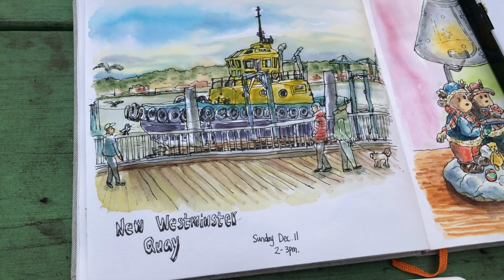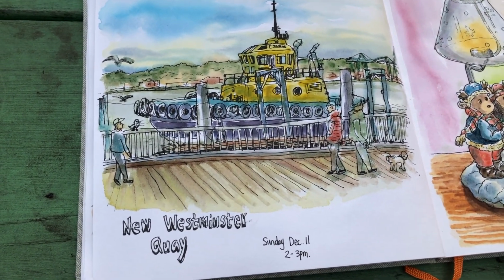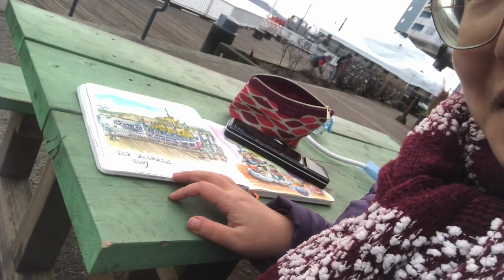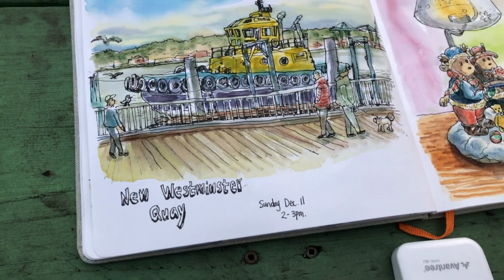Okay, so here is the look of my finished sketch. So overall, the drawing and painting took me 45 minutes on location to do. Ooh, so here, as you can see, my workstation today. It's a really great afternoon.